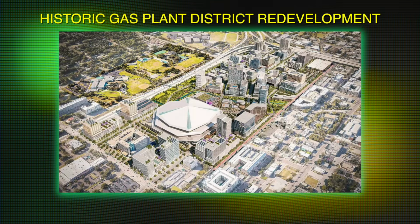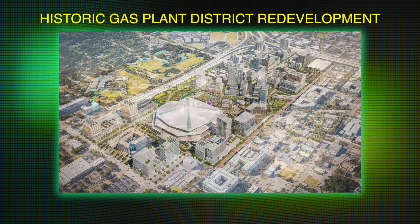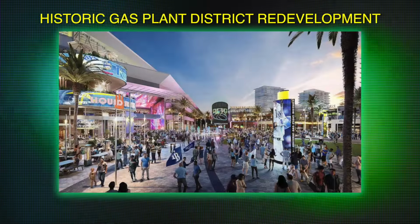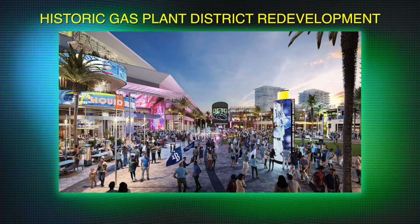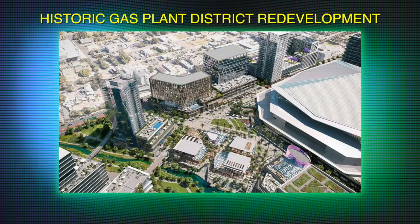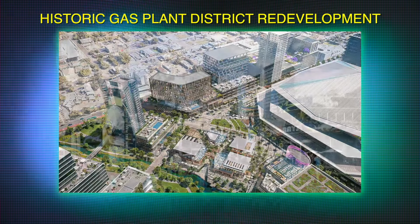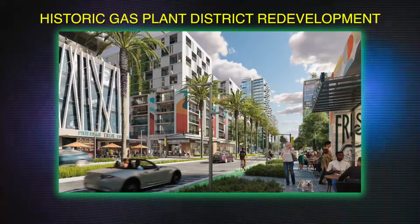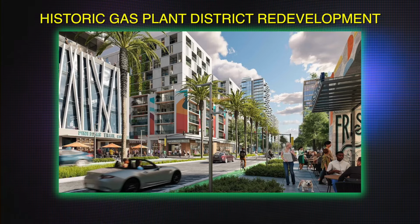This will also be the site of the 85-acre, $6.5 billion historic gas plant district redevelopment. It's the largest single development project that alone represents a massive investment in the city. Home to the new Rays Stadium with 30,000 plus seats, it will replace the current Tropicana Field. Construction is set to begin in January 2025, and it will be completed for opening day in 2028.